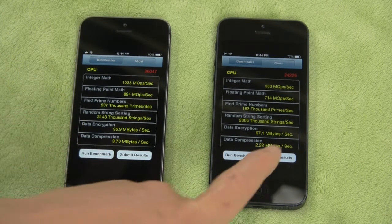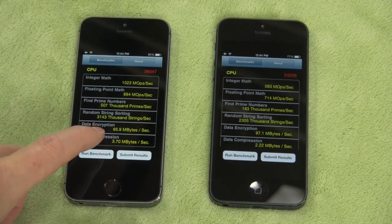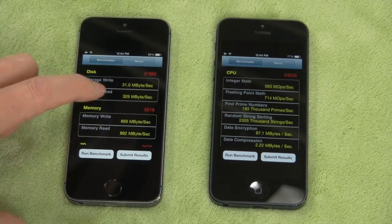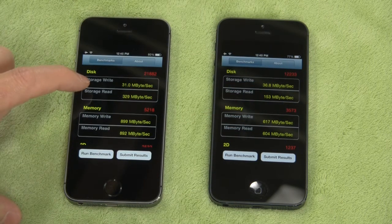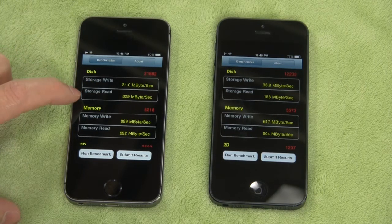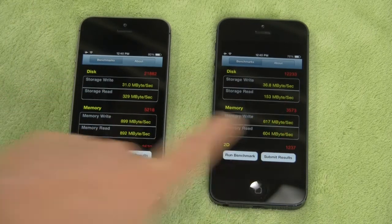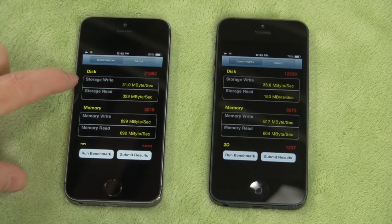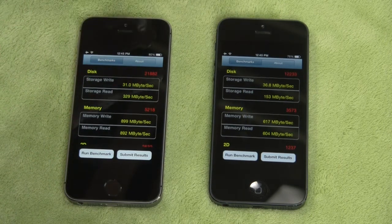95 to 97. So this actually came in faster on the data encryption, 97 megabytes per second versus 95. And let's look at disk. This was one of the ones that I found interesting. So 12,233 and 21,822. So the numbers actually post relatively the same other than the read. The solid state memory that they're using in the 5S reads much faster, 153 versus 329. So that's where the variation is, because they're both writing around the same. In fact, this one wrote slower, and it may have been this specific test. I'm curious to see if these numbers are consistent full time.